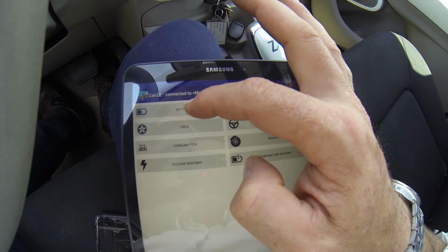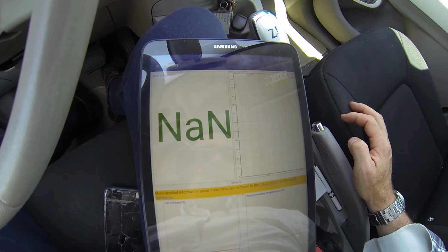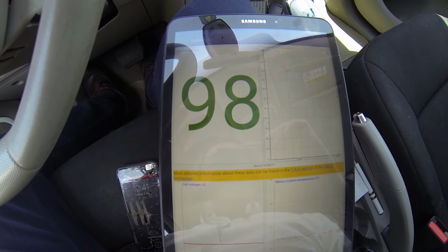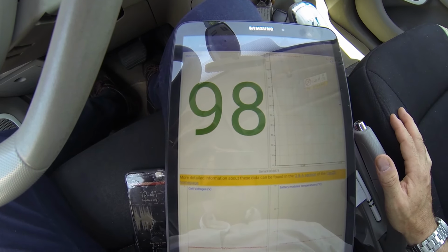I hope you can see it. We click on it. So this is a Renault Zoe with 100,000 kilometers. Let's see if it gets a connection there. State of health: we have 98%. 98% state of health after 100,000 kilometers.